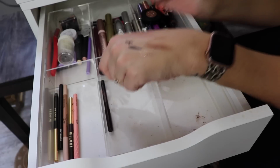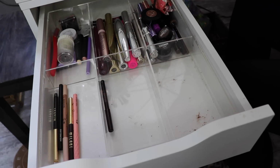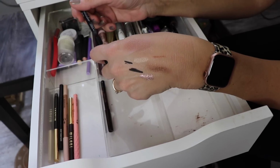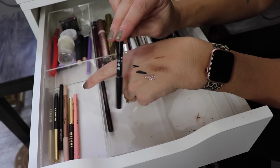See, look how black that is. Oh, hold on. I don't want that to get on my carpet. Okay, so it's a really, really good black eyeliner, and as you can see, I love it.